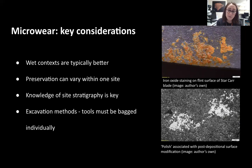And preservation can vary within one site, and this is something that I'm finding more and more with my research at Star Carr. With the wetland and the dryland areas, there's quite a significant difference in the preservation of the polish. The dry areas have a higher frequency of polish abrasion, or as you see in the images here, the iron oxide staining, which is from the depositional context. It adheres to the flint and it's very hard to get off. And then you also see this abrasion in the bottom image, which is this silty, sandy soil rubbing against the flint and essentially imitating polish.